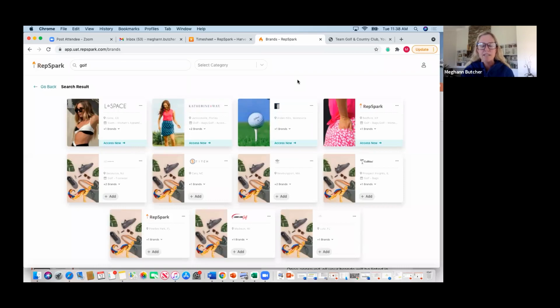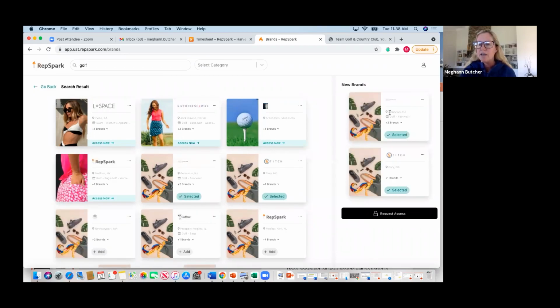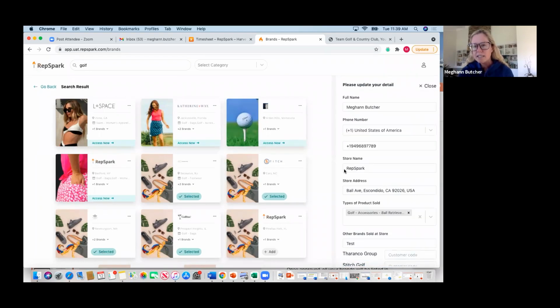Now, if I don't have access to those brands, like Stitch Golf or Straight Down or Golf Teeny here, I can go ahead and click add, and it'll start adding my new brands over here on the right hand side. So any ones that I would love to have access to, either that I'm not currently buying from, but potentially I want to start looking at their catalog, or that I'm buying from, I just maybe didn't know that they were on RepSpark, and this will make it much easier to buy. I can go ahead and click into this new brand. I can click request access.